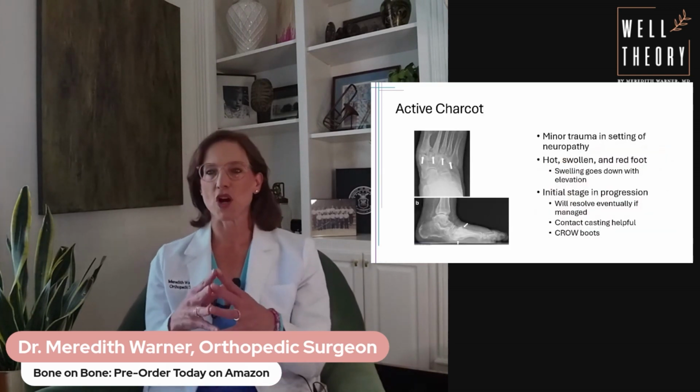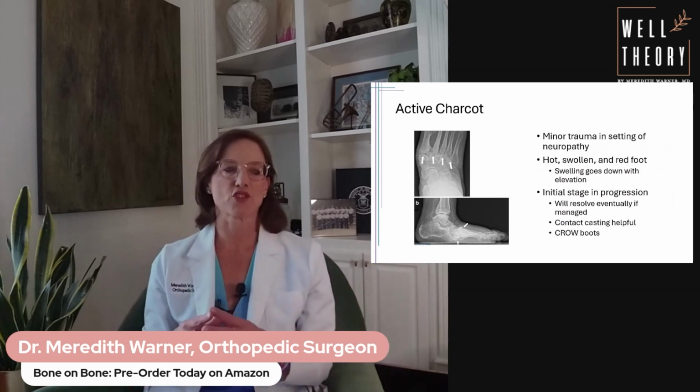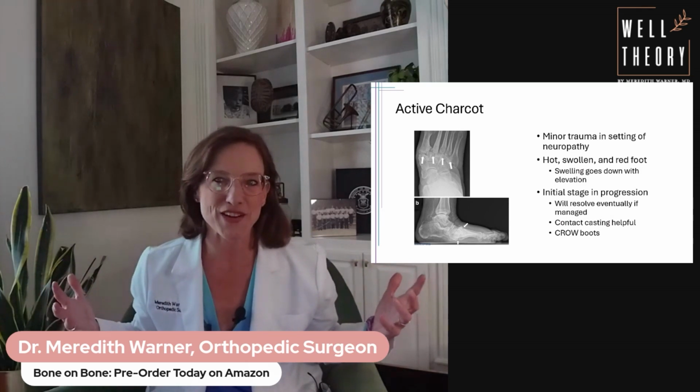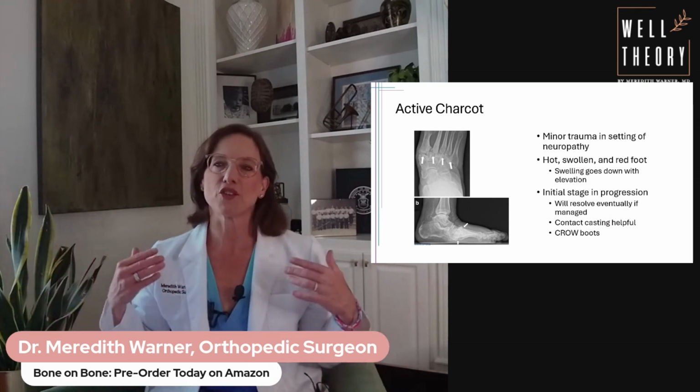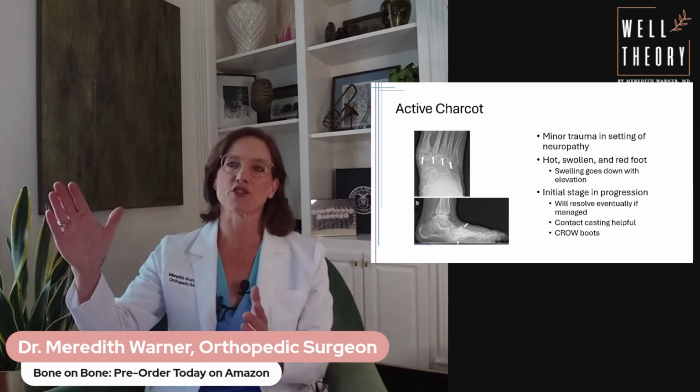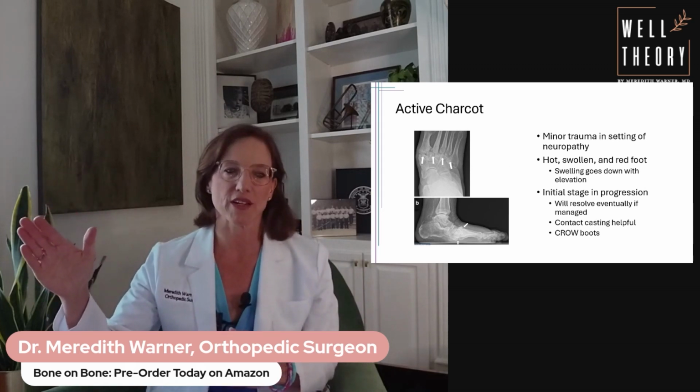All right, so minor trauma in the setting of neuropathy leads to active Charcot. We talked about that. Hot, swollen, red foot sounds like infection, right? Remember I told you it's very similar. So you need to go see someone that knows the difference. The swelling will go down when you elevate in Charcot. It won't go down with elevation in infection.